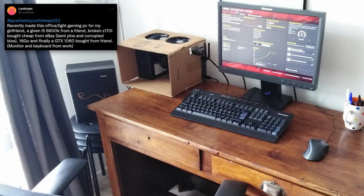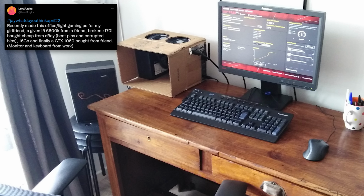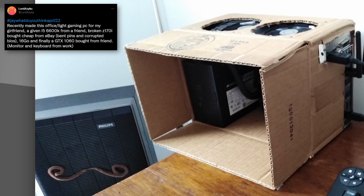How'd you acquire that from work? Long-term borrow? I worked in IT, I know how to long-term borrow. I'm sure there's a couple things long-term borrowed out of this place I'm not aware of. But anyway, moving on. We've got ourselves keyboard, mouse, monitor, thick ass bezel, but hey, from work, right? And a cardboard box case. I had to showcase this simply because of the fact that it's made out of cardboard.